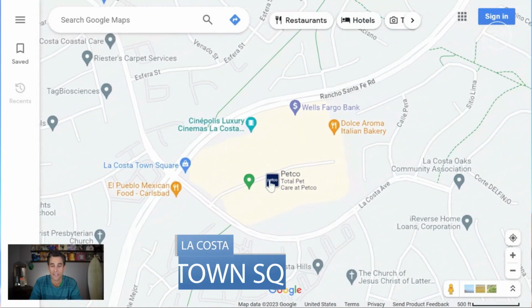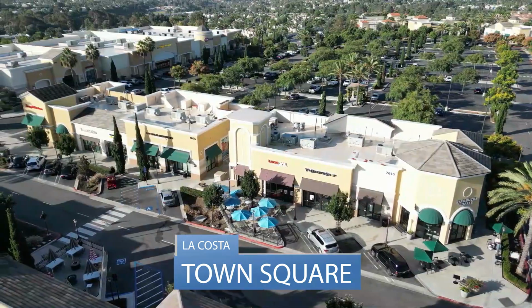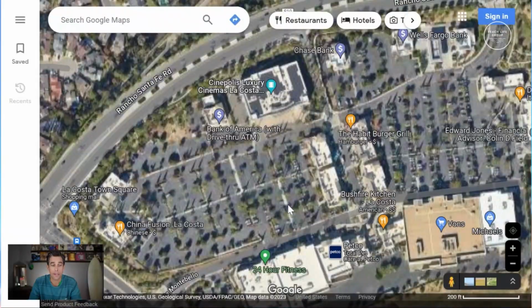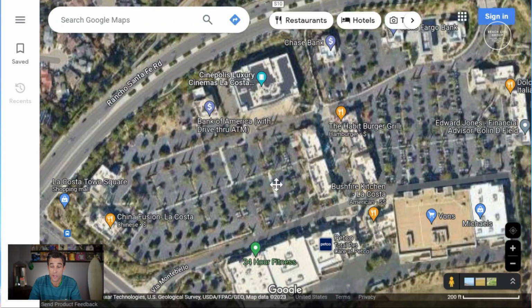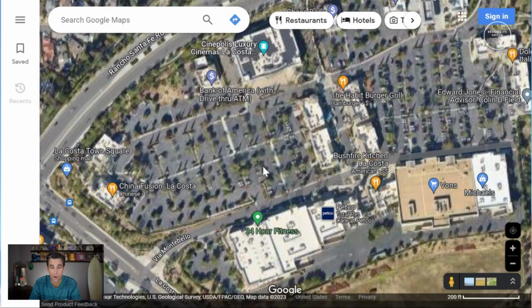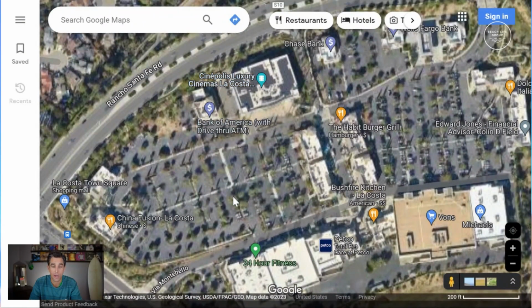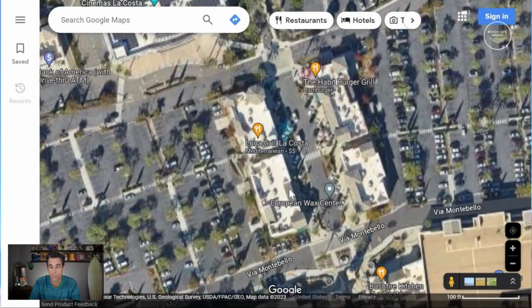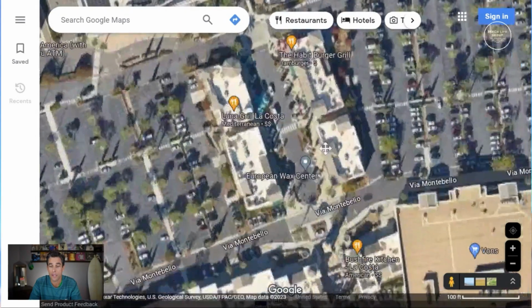And this is the La Costa Town Square. So let's see if it's even built on this map. If you're living in a lot of La Costa areas, this is one of the shopping centers that you're going to be hitting because you do have a big grocery store. You got your Bonds, you got your 24-hour fitness. Right over in this section, you do have your Cinépolis. This is kind of the little main central strip where you do have some of the eating spots.